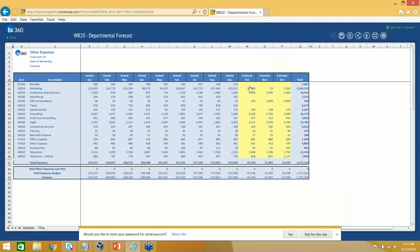We get 9 months of actual, it's coming from Great Plains, and 3 months of forecast. Now, as a user, I can go in and forecast the rest of the year. And by the way, for you, this will be blank. I'm a solution architect, so we have some numbers here in the database. And after I'm done, I'm going to click this Store Data button.